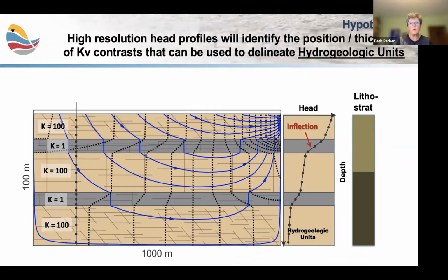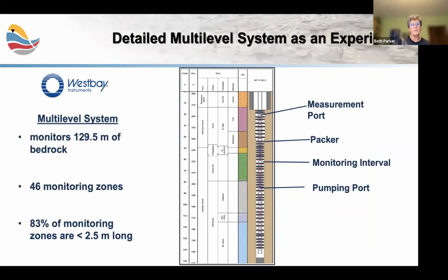So the hypothesis that I was taking forward here with my PhD student, Jessica Meyer, was that if we put in a detailed high-resolution multi-level, we'd be able to measure hydraulic head with depth and determine the position and thickness of low vertical hydraulic conductivity units. And we suspected that those units may not align with the lithostratigraphic framework that's most commonly used when we go out to field sites to drill our wells and instrument our aquifers or aquitard systems to understand what's going on. So in this case, we wanted to test with hydraulic data the position of those low K units.